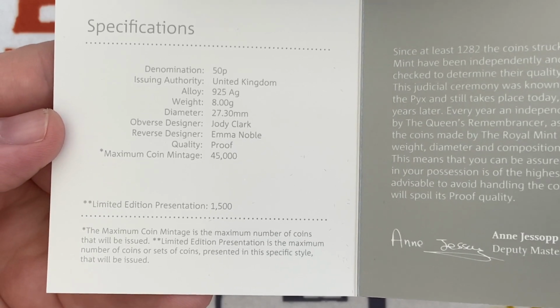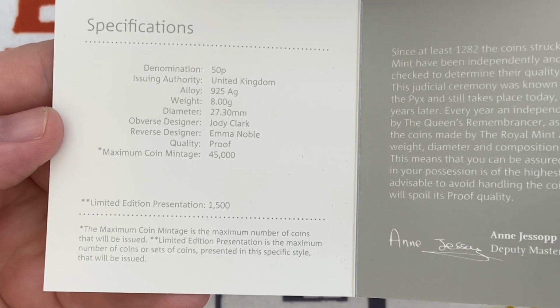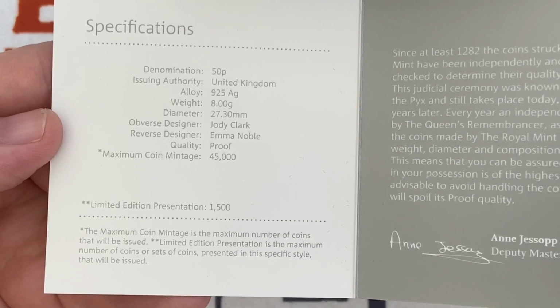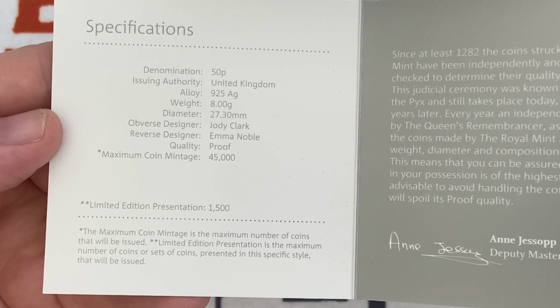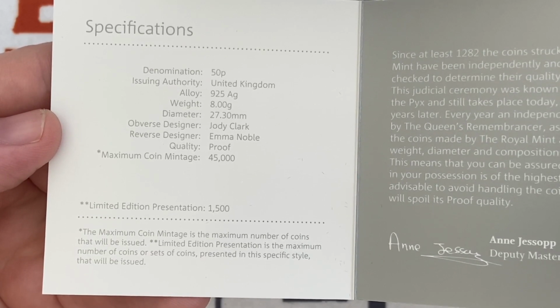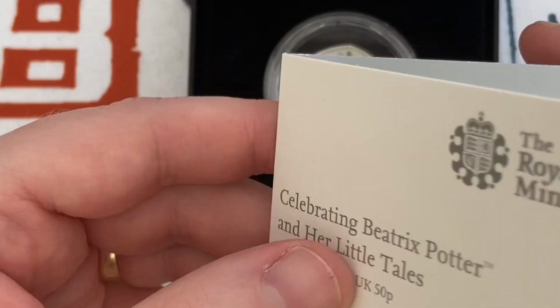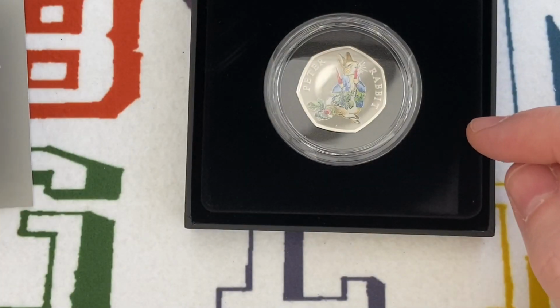The 50ps always do. And then we've got at the bottom there, the maximum coin mintage is the maximum number of coins that will be issued. Limited edition presentation is the maximum number of coins or set of coins presented in this specific style that will be issued. So there was only 1,500 of these made.